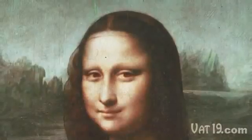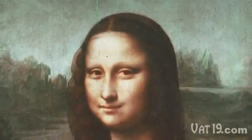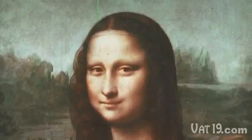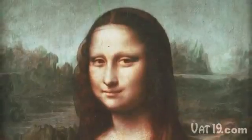The technique is also used in the background to create a sense of harmony between the sitter and the landscape. Keep in mind that this was a completely new technique that added a sense of realism that was utterly unparalleled in its time.